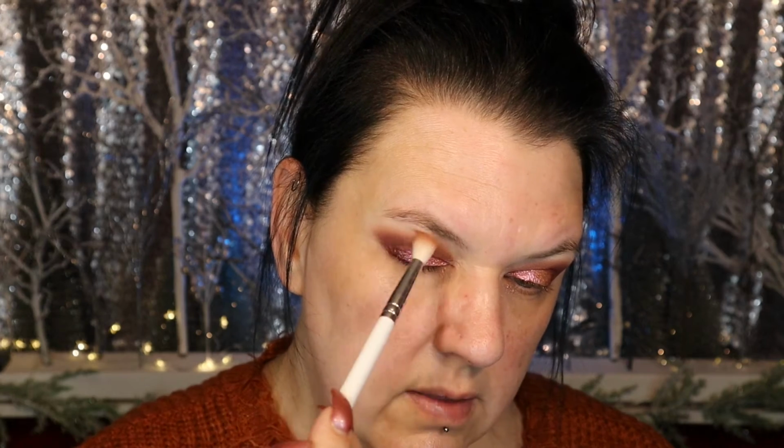But anyway, I'm going to put this right here, kind of darken up my crease a little bit because I didn't go ham on that. I'm going to take that first brush that I used. I'm going to pick up the color Juicy, and I am going to go very, very lightly over where I have shadow and where I don't have shadow, and just kind of blend out those edges a little bit with that color.